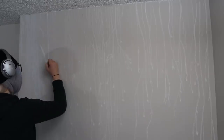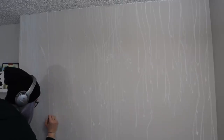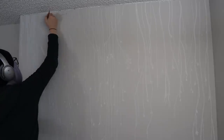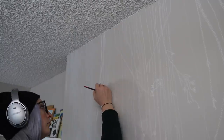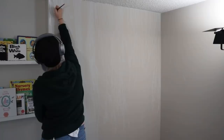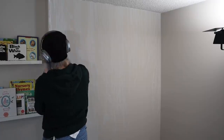For this project, I'm using a soft body acrylic-based paint. Because I wasn't painting large amounts of surface space, using artist quality acrylics was fine for me. But if you're ever planning on tackling larger surface areas, I totally suggest using a latex paint, aka an interior household paint, then do any detailed work with your acrylics. So once I was done with the light gray, the idea was to go over top of it with a white that gave it this contrasting color.